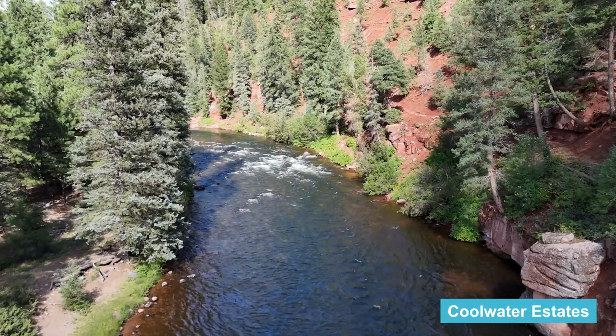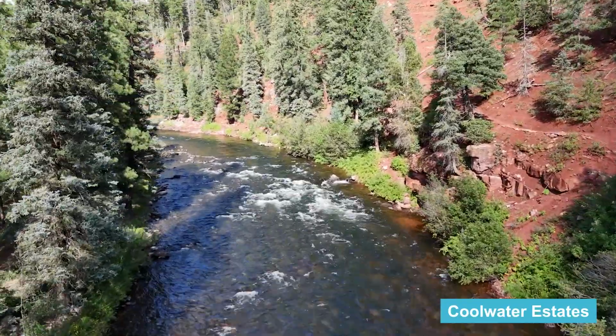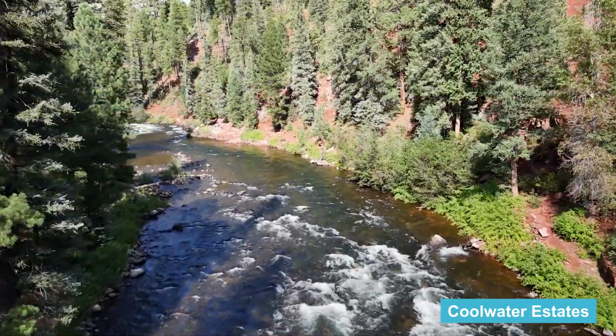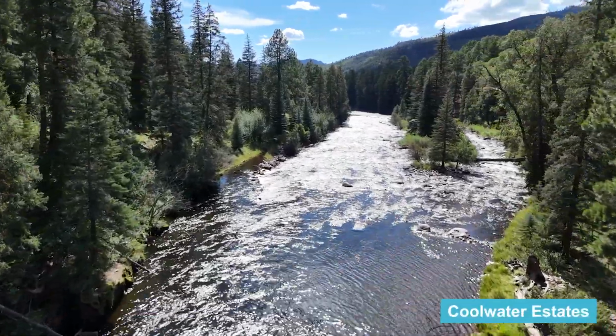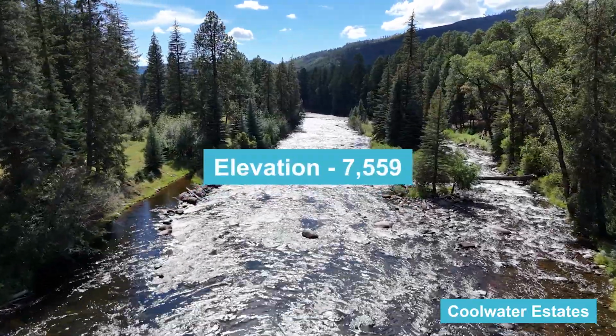I'm going to look down at my notes and read you a little bit. This river right here, the Pine River, is stocked with rainbow, brown, and brook trout, and additionally also stocked with northern pike, kokanee, and walleye salmon as well. So the development borders public land and is at an elevation of right about 7,200 feet, or actually, let me take that back, 7,559 is the elevation here. So a little bit higher than the other subdivisions.